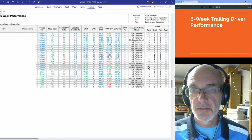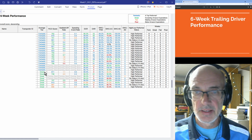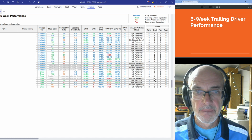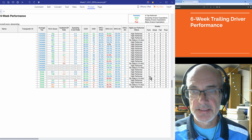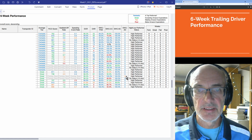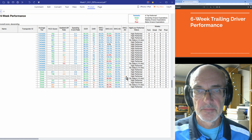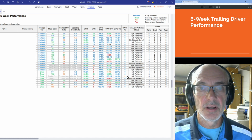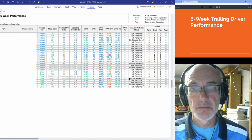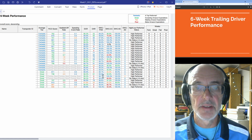This driver here had 5 fantastics and 1 great week. Some of these other drivers had like 4 and 2, 2 and 1. It's interesting, this driver had 6 weeks as fantastic, but this was probably the same driver that we saw earlier in the 1 week. They had 2 days where they didn't have an attended delivery the way that Amazon wanted. So that affected their overall score on the 6th week. Not doing that will affect your score.